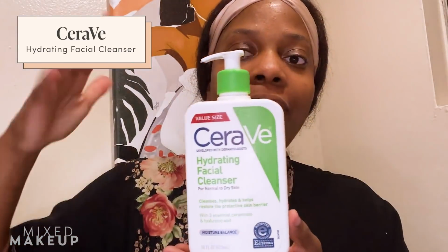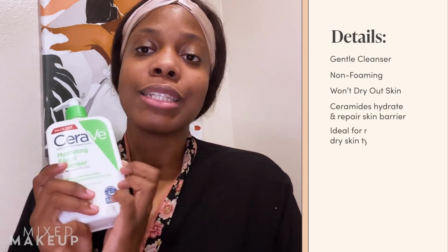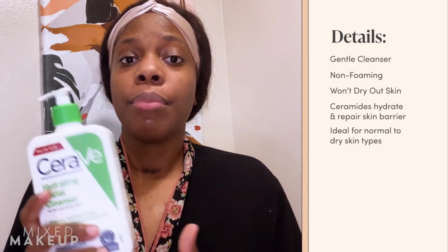Okay, so I cleansed off my oil cleanser and now I'm gonna go in with my second cleanse. Today I am using the CeraVe Hydrating Facial Cleanser. This is one of my favorite cleansers by them. I cannot emphasize how gentle this cleanser is on my skin. Obviously not everybody's skin is gonna be the same, but this cleanser is so gentle. It looks like a moisturizer almost. It's a little bit viscous, but it just feels so creamy on the skin, which I love.